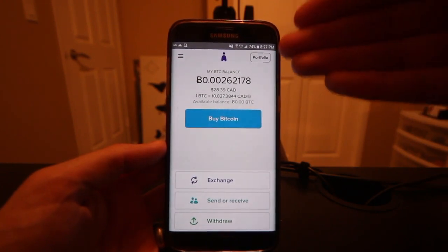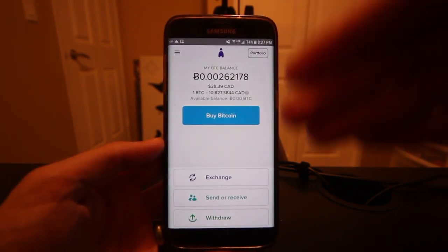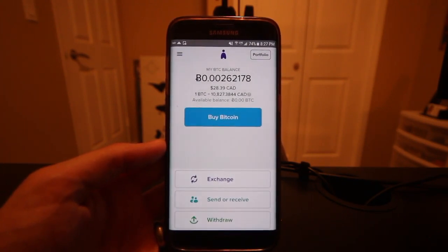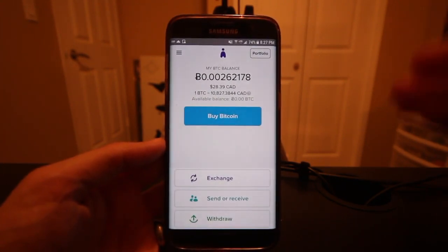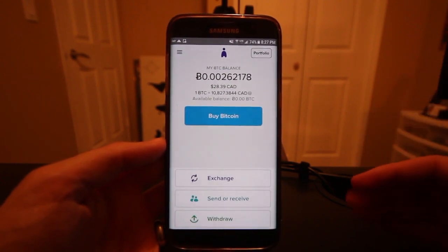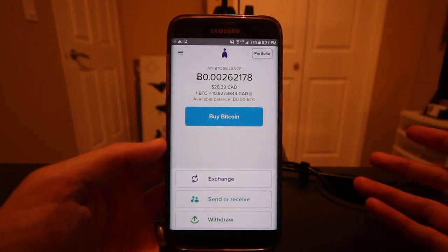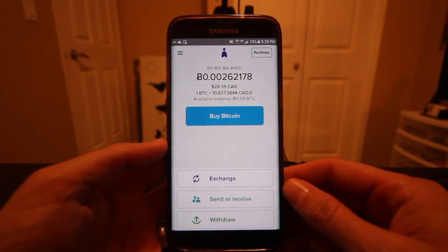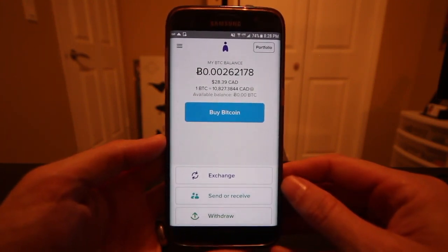That's because I'm waiting for that Bitcoin to be confirmed. Now that I basically ended the smart contract that was pegging it to the Ether price, well, I have to wait for that to actually happen. So I will be back when that does happen, and we'll take a look at withdrawing to an external wallet.